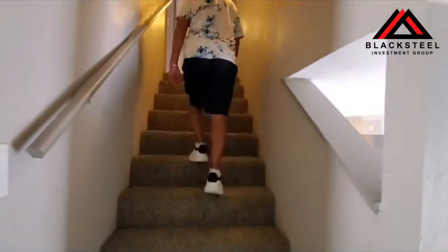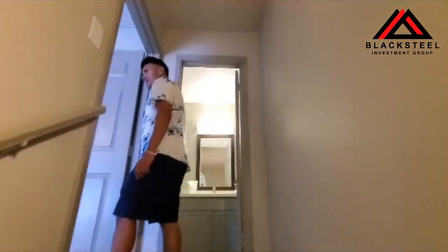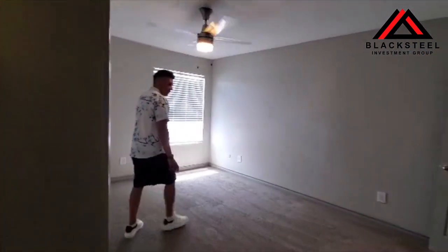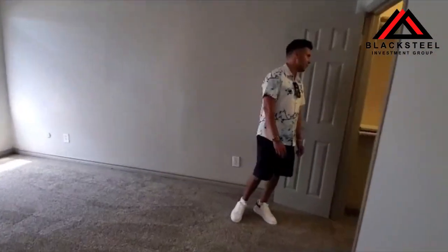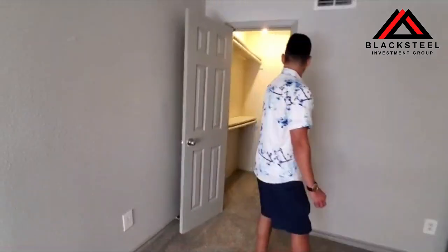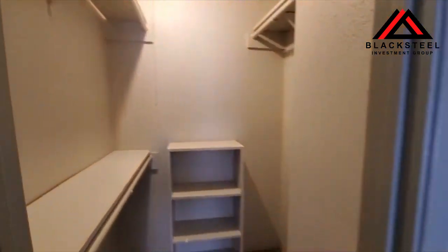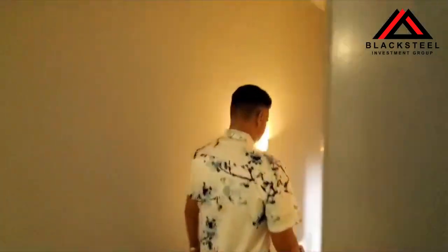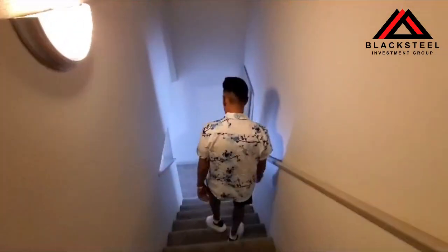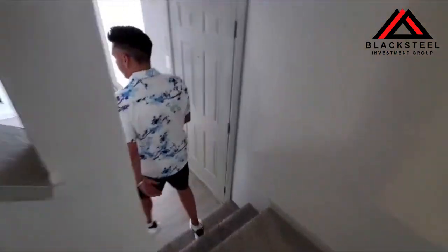This would be the second bedroom. We have the second restroom here. And this bedroom is a little bit larger than the other one, and it has a little bit larger closet as well. So I think it's a very good flow. And we get back to the living area.